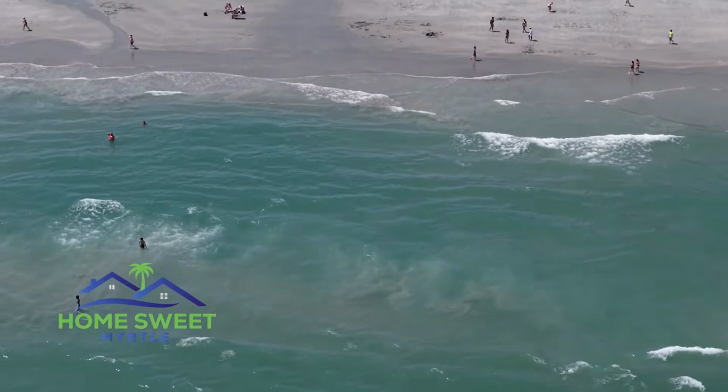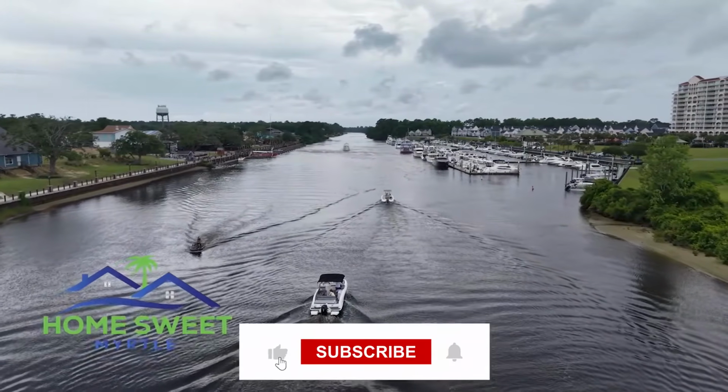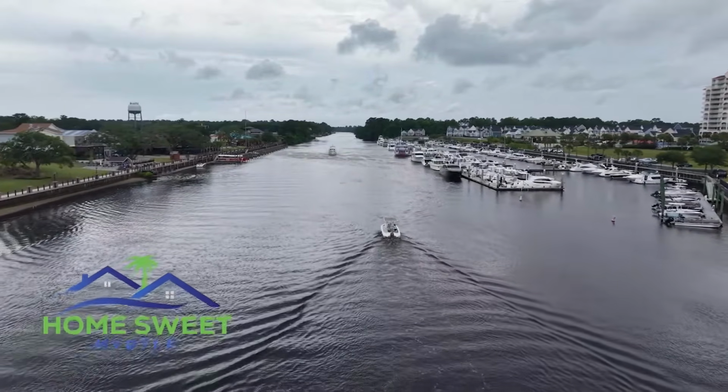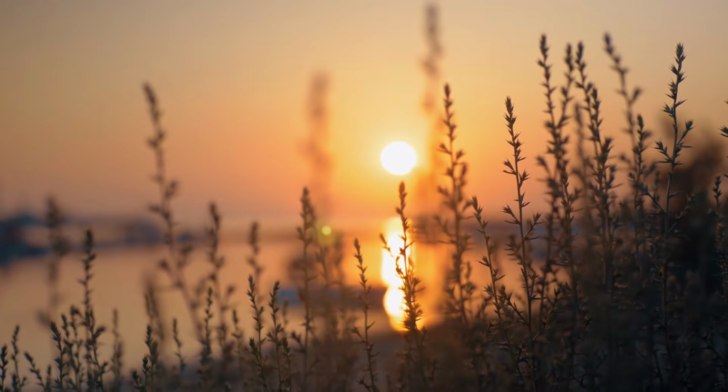Incredible water access. If you love being on or near the water, North Myrtle Beach delivers. You've got the beautiful beaches of the Atlantic, the Intracoastal Waterway for boating and kayaking, and Cherry Grove Inlet for fishing and crabbing. Wherever you live, you're never far from a spot to soak in a beautiful sunset.